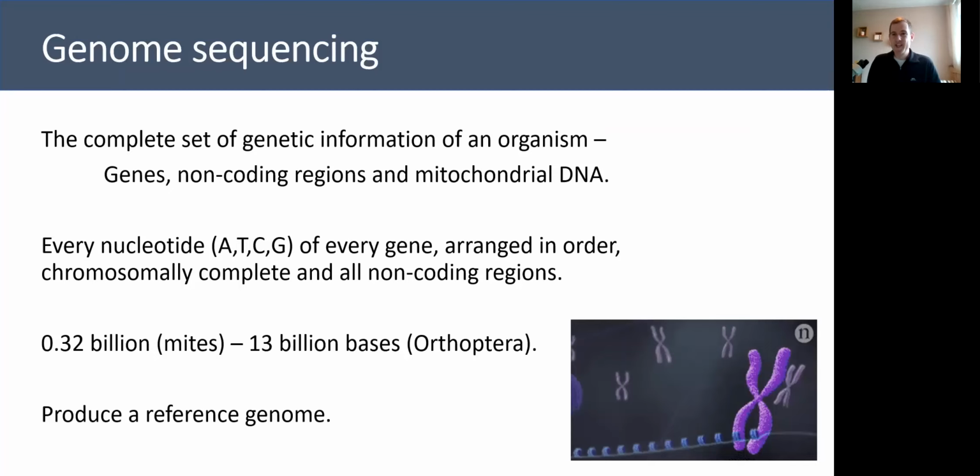Now, the catch is that there's an awful lot of genetic material inside each and every cell. And in fact, these genomes are enormous. In arthropods alone, they range from about 320 million base pairs in some very simplified genomes of plant parasitic mites, all the way up to over 13 billion nucleotide bases in grasshoppers and crickets.